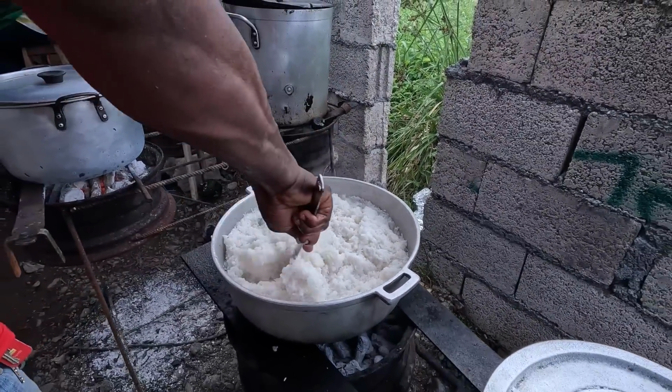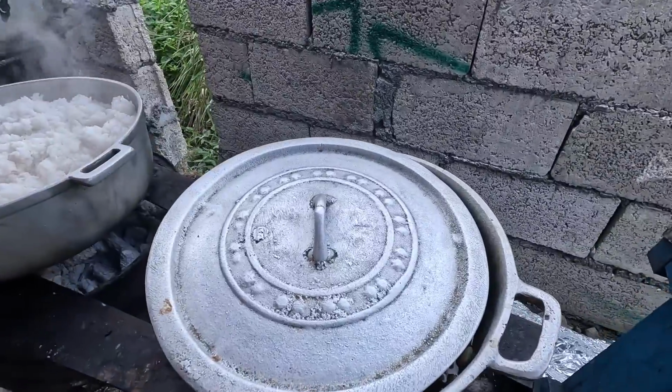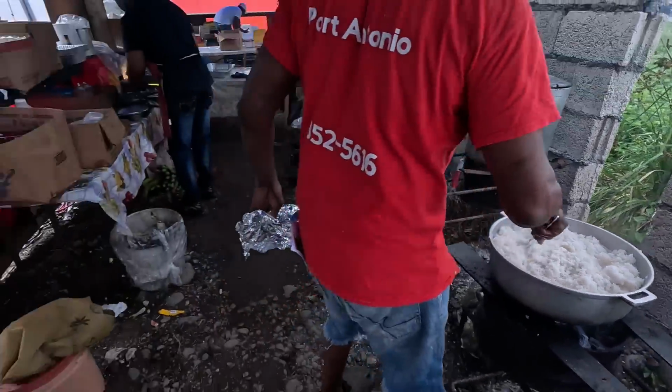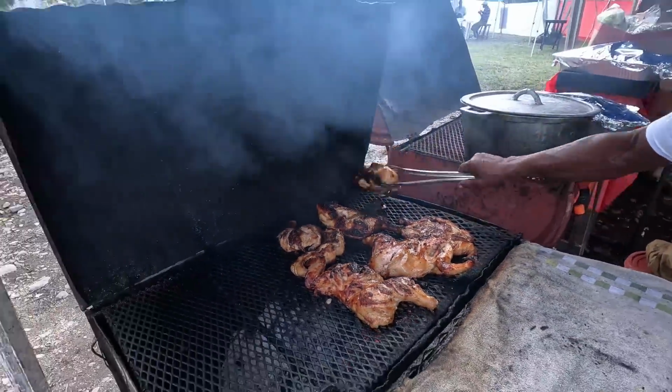Wow. Tight. Oxtail with beans right here, rice right here, jerk chicken over here. That oxtail with the butter beans just gives it so much flavor and thickness. Adds to that. Crazy. White rice beside it looking so good, and this jerk chicken.